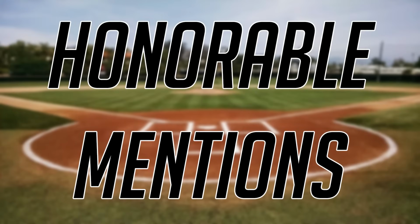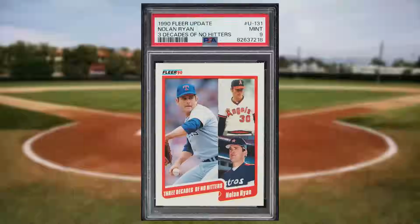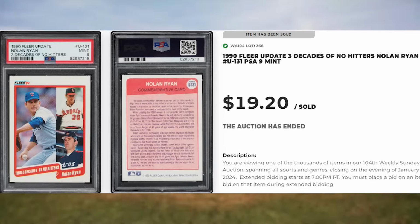Alright guys, before we get to the top 5, I do have 5 quick bonus cards to share with you guys today. And this first one I haven't seen in a while. We get this 1990 Fleer Update 3 Decades of No-Hitters Nolan Ryan, card number U131. This was a PSA 9, and it sold for $19.20.